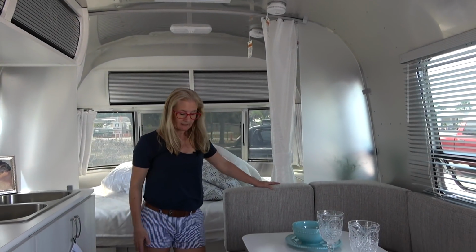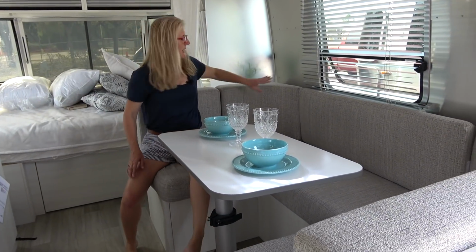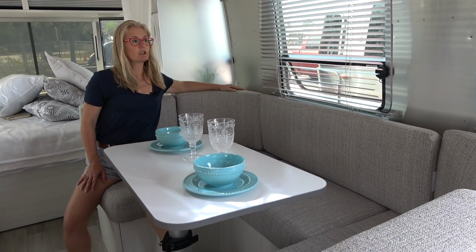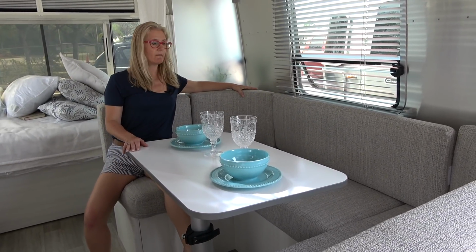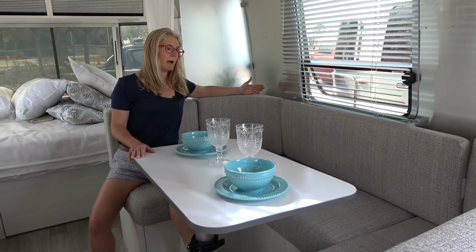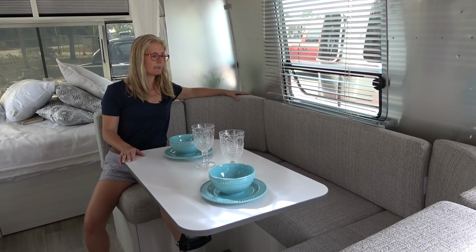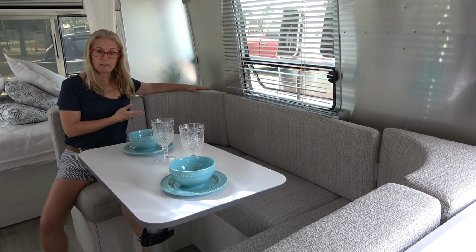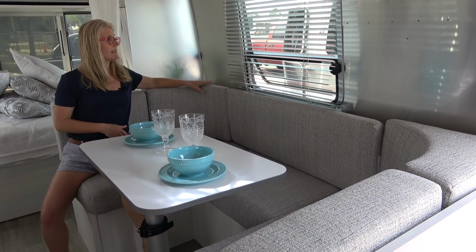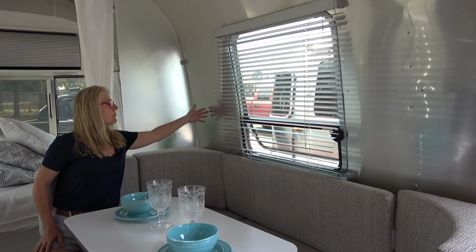And then we move into this lovely dinette. First of all, it's quite big. This fabric is fabric. So, depending on you and your needs, if you're going to be messy or you're going to have your pets up here or things like that, you might want to go to one of the other choices that will be easier to clean. Personally, I love this. I think it looks really nice. It's comfortable. So I like that. I like the window. I wish they'd made it bigger. It could come over to here.